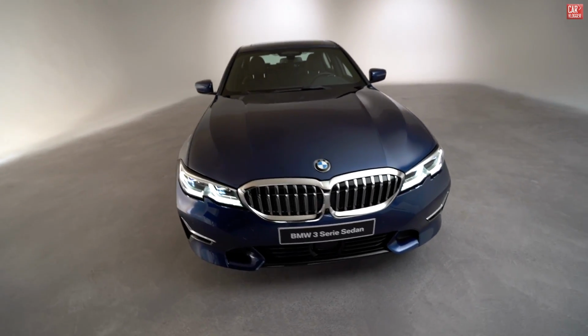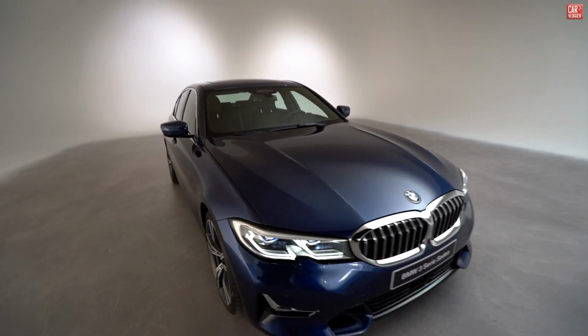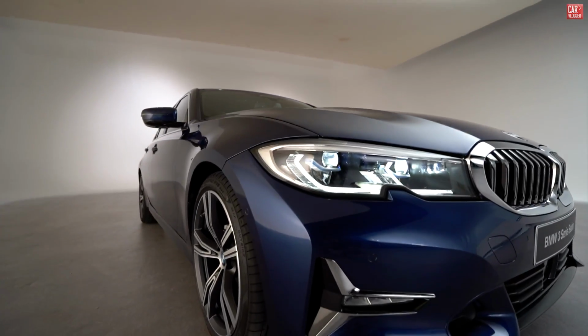So let's start on the exterior, do a quick walk in the interior, and let me show you a few of the new features of the new 3 Series. So normally on the inside series we have a full spec option list with prices. But this is a sneak preview, so we'll have a look at all the features.